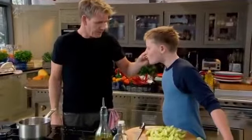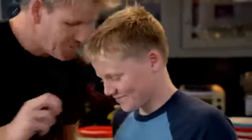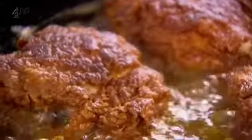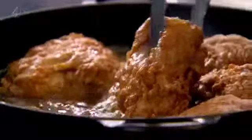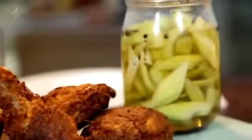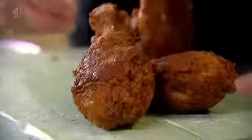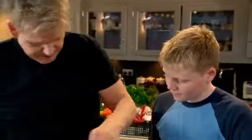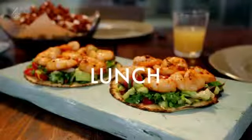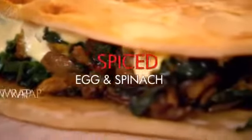Beautiful. For dinner, my son Jack helps cook one of his all-time favourites. Nice. Nice. See, I put some hairs on your chest. Boom, it's working already. Home-cooked street food that will have everyone racing indoors to sit down and eat. Delicious dulce de leche biscuits, quick sweet pickled celery, and amazing buttermilk fried chicken. I love fried chicken. I love it more than you, Dad. This is my ultimate street food. Breakfast, lunch, and dinner. First up, it's breakfast and eggs, guaranteed to spice up your day.